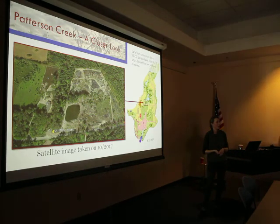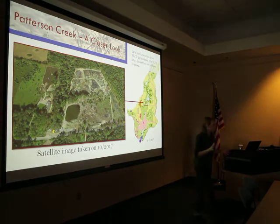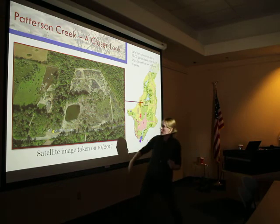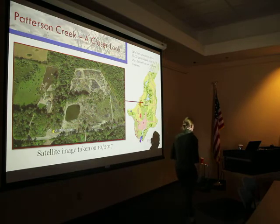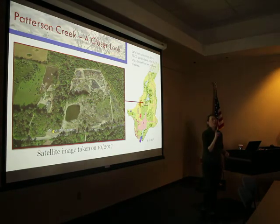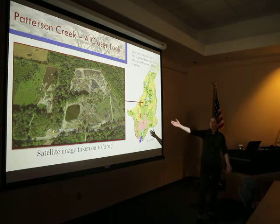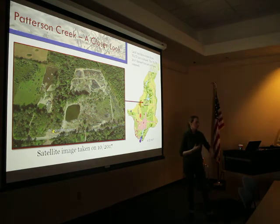So, Bill, this pig farm, is that right in that, is that the pig farm? I'd say so, yes. Okay, so Bill thinks that this operation right here is a pig farm. So now we've got 4 different potential sources of phosphorus at this tiny little catchment area. The athletic fields, the golf course, the pig farm, and whatever this thing is. This logging operation, which is probably stirring up a bunch of sediment and making erosion really bad.